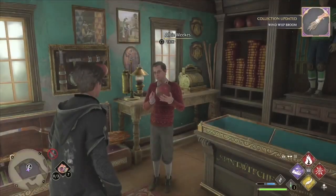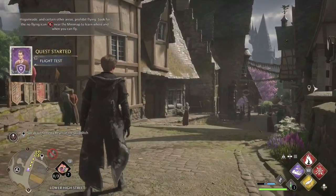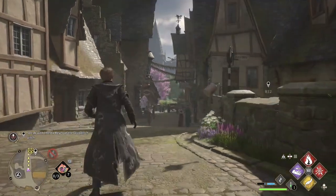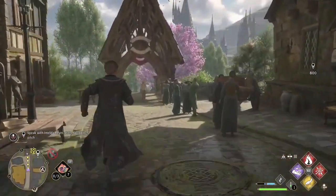Okay. So first up, we are going to be hopping on to the Wind Wisp. So Hogsmeade and certain other areas prohibit flying. Look for the no flying icon, which means you cannot. I can't help but admire Mr. Weeks' enthusiasm. He's very, very enthusiastic, very passionate. So we can't fly here just yet.